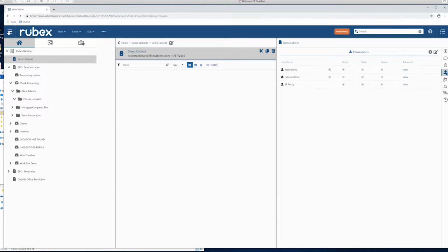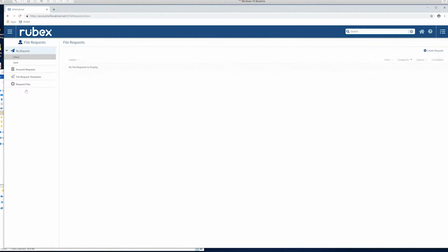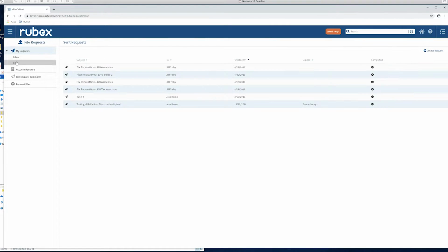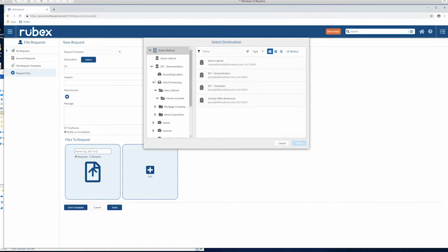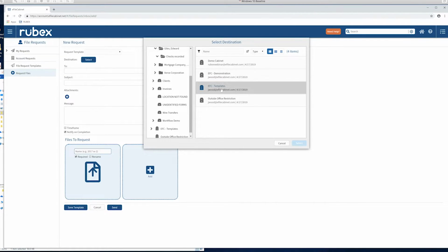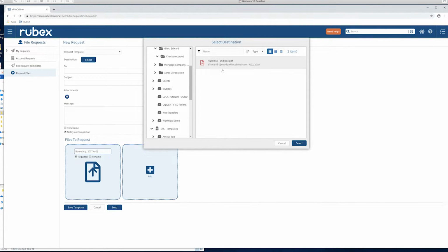File requests is a new feature we added to our sharing service. Now it is fully featured in our document management suite through Rubix. And here's an example of some of the file requests that we can send. To request files, I can simply click here or up here on create a new request. In here, I'll choose a destination. Since we've been working with JR, let's go down and find JR for us. He would be inside of our eFileCabinet templates, and I'll find a JR Frisbee location, and I'm going to choose a retained location for this to be stored.